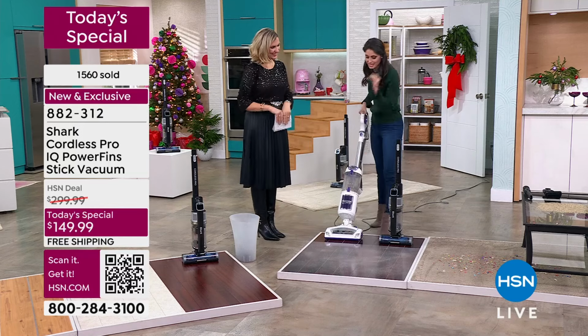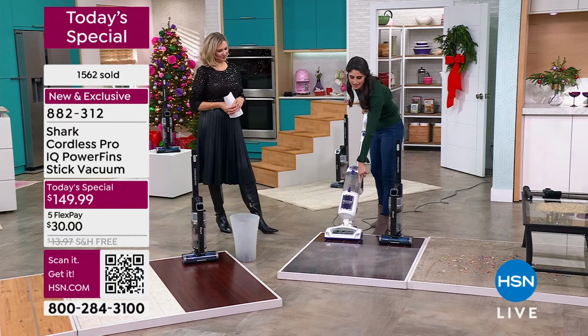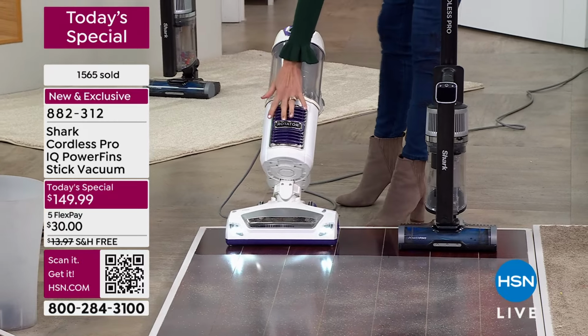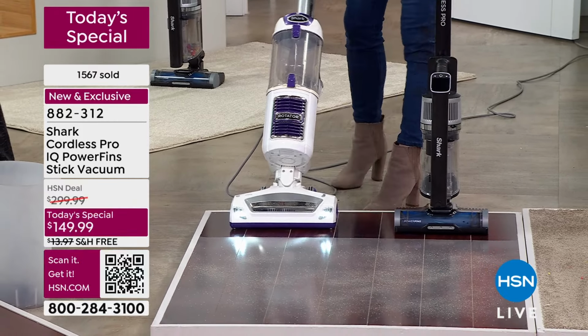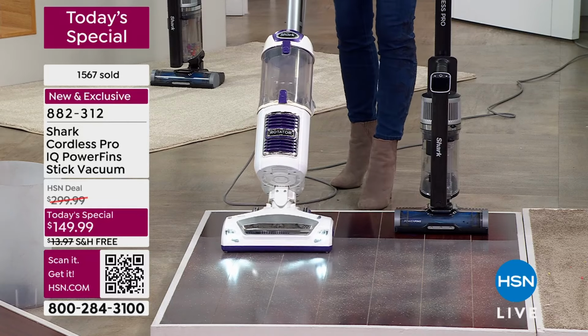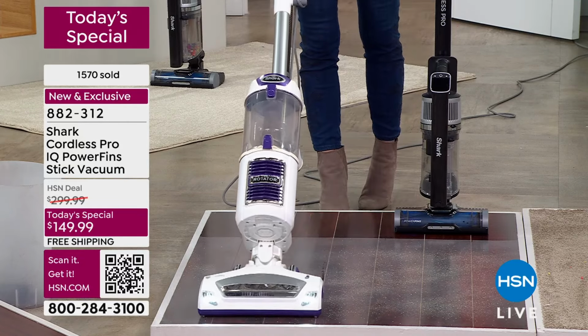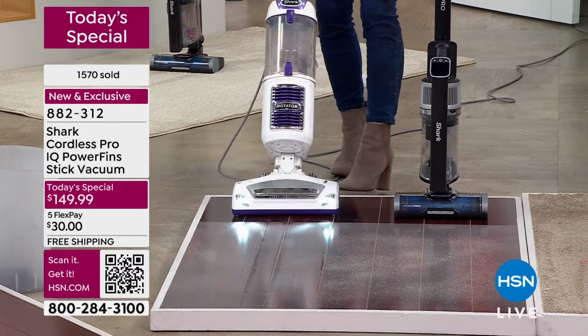Okay, all right, so let's see this. This is a great demo because one of the biggest pet peeves other than the hair is going to be stuck on dust. And this is truly stuck on. So we're going to do our comparison of an older Shark model to our brand new cordless that we're giving to you today. I'm going to come through, and what you're going to notice is, yes, the Shark gets some of it, but this is not really made for stuck on dust.